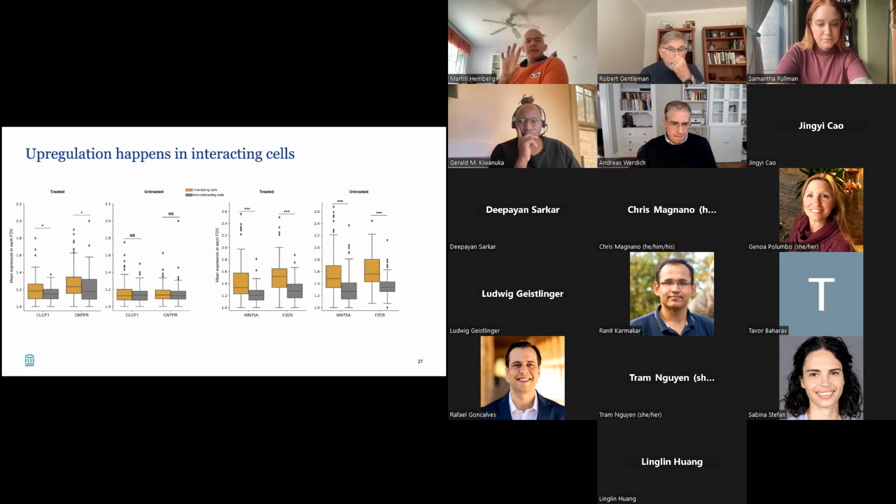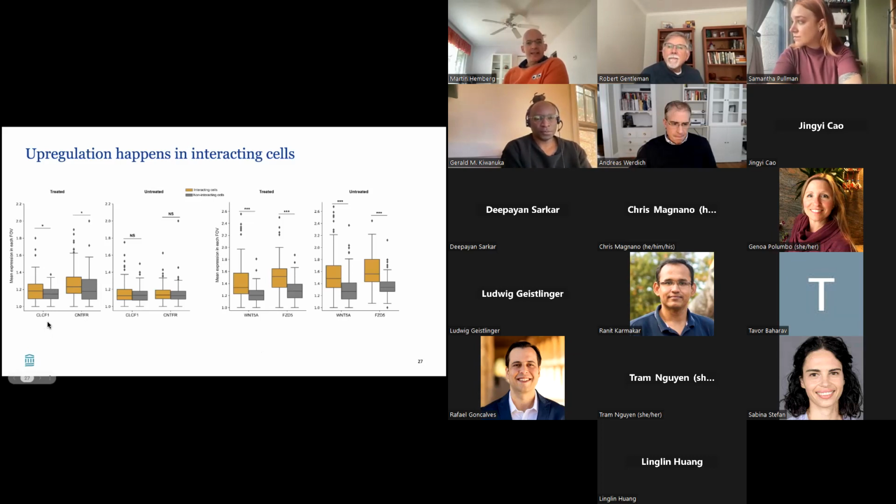The way that we try to address this question is by splitting the cells into two different categories. The interacting cells are the ones that are near other cells in the other category, whereas the non-interacting cells are the ones that are further away from their partners, and hence the algorithm decided that they were unlikely to be communicating. And as you can see here, we do see a difference in 3 of the 4 cases between the interacting and the non-interacting cells for both the ligand and the receptor.